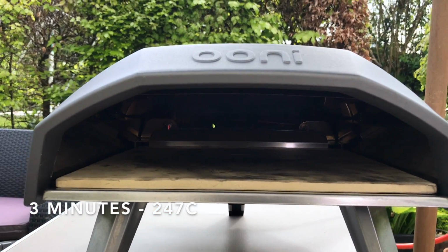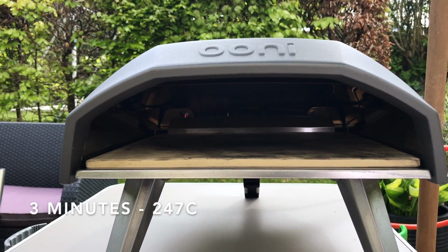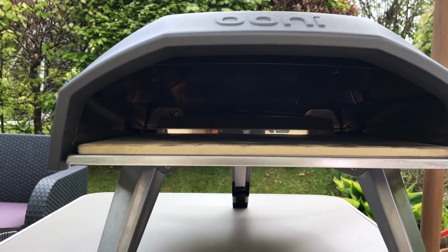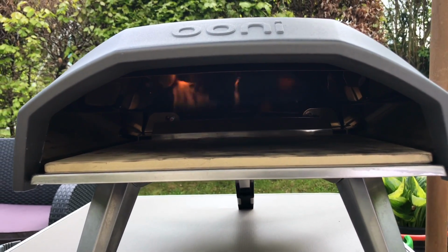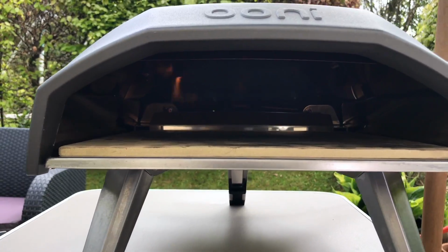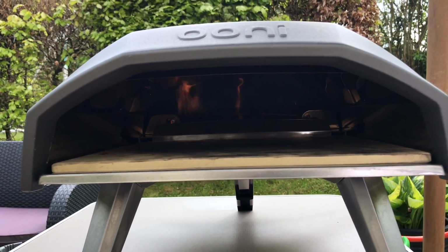So it sort of went up a lot right at the beginning and then it's just going up 10 degrees a minute now. And I'm interested to see how the wind affects the oven as well. There was a bit of a breeze then. It looks quite enclosed in here, it doesn't seem that open. So if you face it away from the wind, it should be okay.